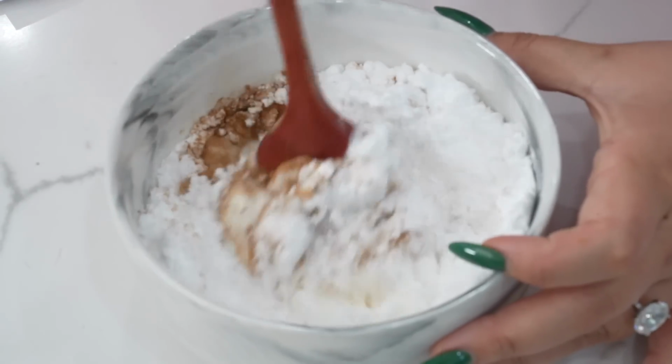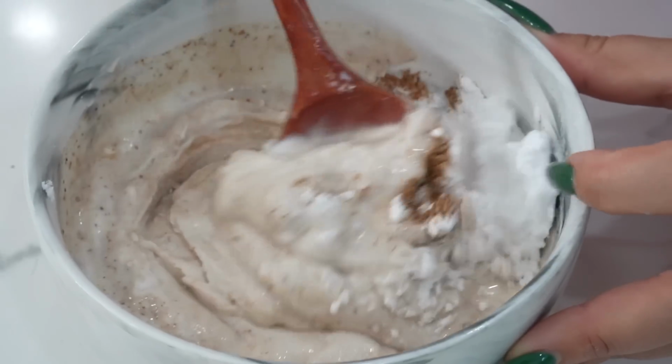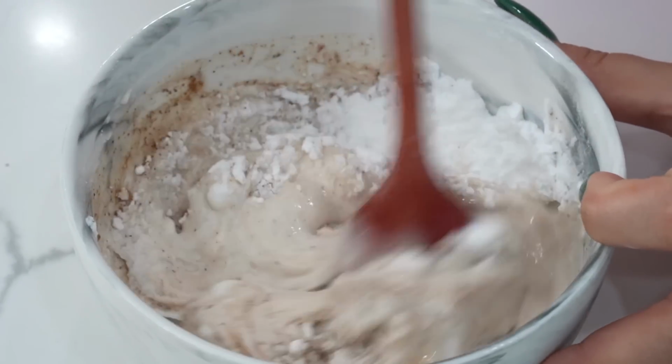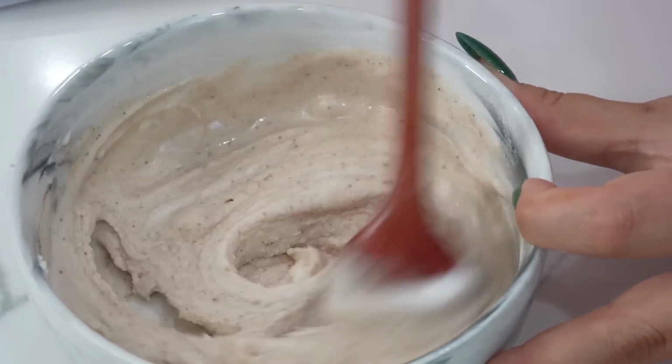It does seem as though it might need more liquid. This feels very clumpy. Okay, I doubled the amount of milk. Let's see if that makes a difference. I'm just not sure. Are we looking for like frosting consistency, or are we looking for like a glaze, which would be much thinner than this?